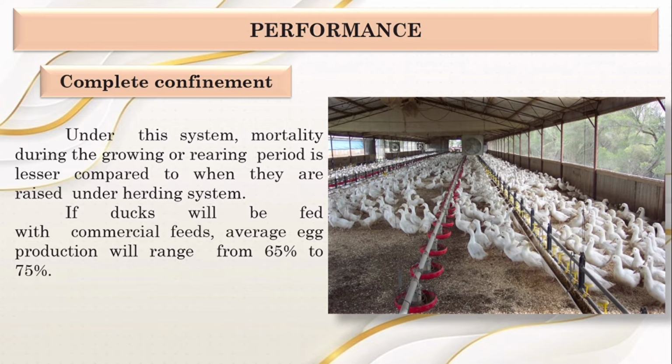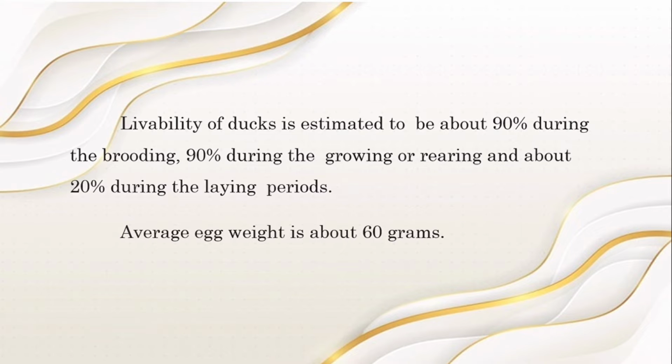Complete confinement. The Philippine mallard duck can be raised under complete confinement during the brooding, growing, and laying periods. Under this system, mortality during the growing or rearing period is lesser compared to the herding system. If ducks are fed with commercial feeds, average egg production will range from 65% to 75%. Livability of ducks is estimated at about 90% during brooding, 90% during growing or rearing, and about 20% during the laying period. The average egg weight is about 60 grams.